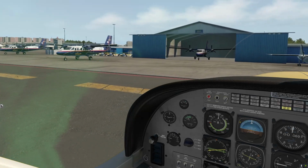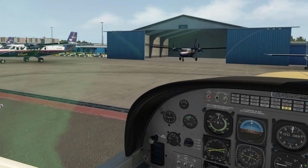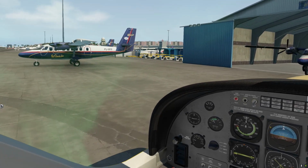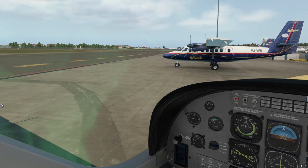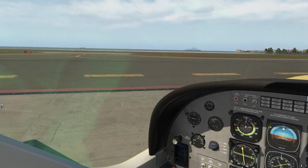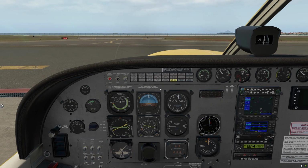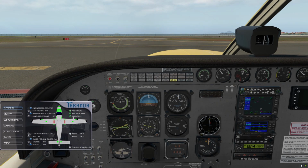Okay. Use a little beta. We're going to use the tight turning radius of this plane. There we go. Step on that left brake. It just pulls that nose right around, and we'll come to a stop.